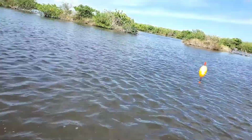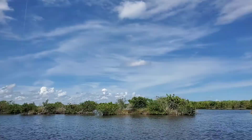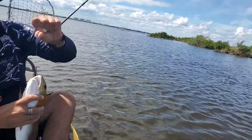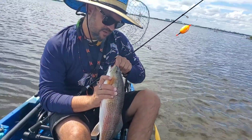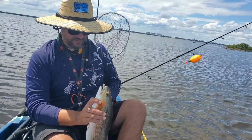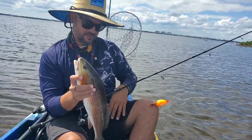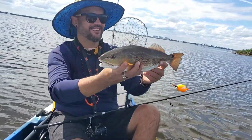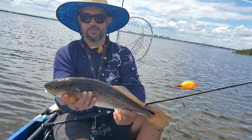Another redfish on. Beautiful. Nice. He swallowed it. He's whaling that thing. Oh, he didn't swallow it. It's just right there. Hey, another little fatty for the day. Nice. Yeah. He's a little stout looking thing, huh? Yeah, he's a little pit bull.